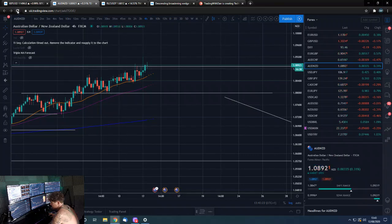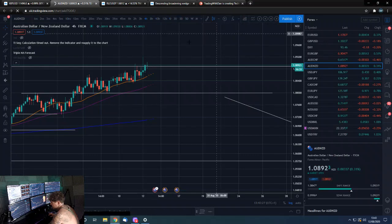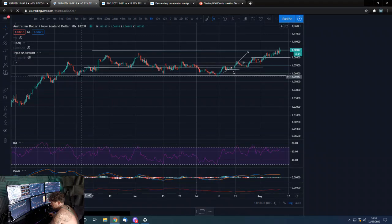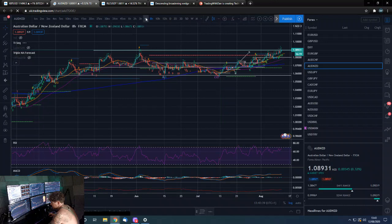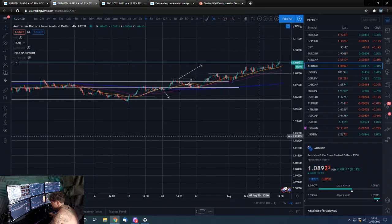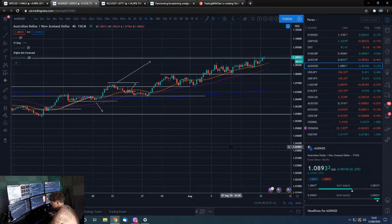Let's just refresh this, see if I can get it back. Aussie dollar, New Zealand dollar, see if it takes me to something different as well. Aussie dollar, New Zealand dollar, 4 hour. Is it going to load this time? Oh, we're on the 8 hour anyway, so let's go to the 4 hour. And come on, why is it just this one time frame that it won't load?